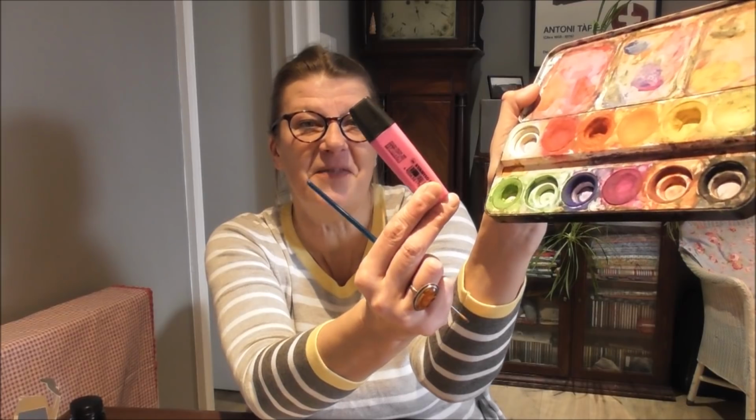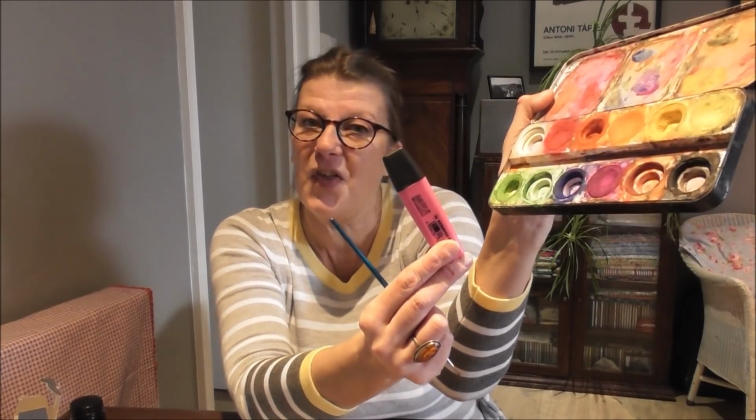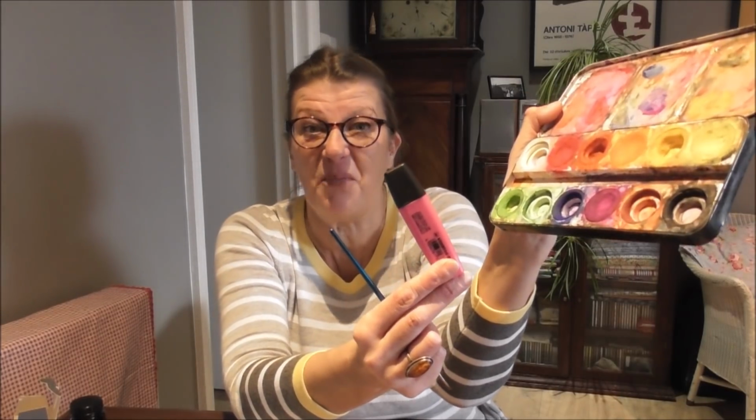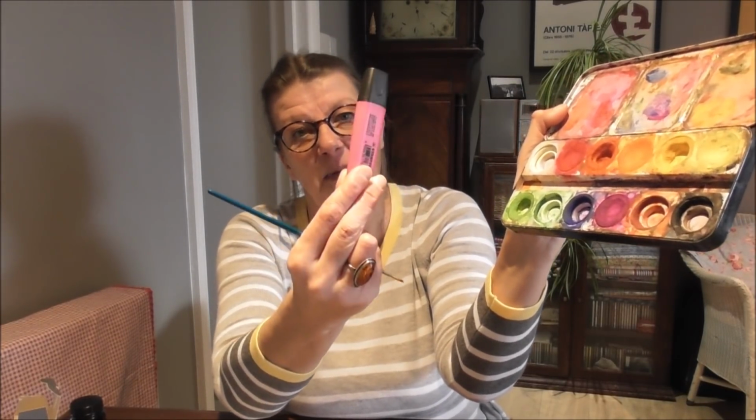Look at the difference. This will last for years and years and years with zero packaging, zero waste pretty much. This, how long will it last? A couple of months, and then it's going into landfill. Landfill is the best we can hope for it. The worst is that it gets into the countryside somewhere.